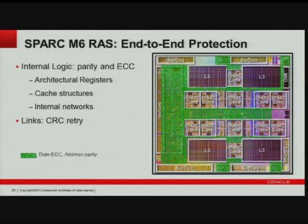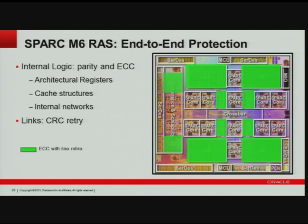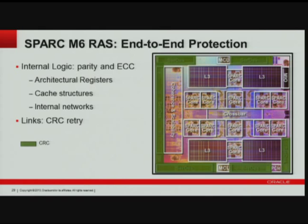The crossbar and the coherency fabric have address parity protection and data ECC protection. The L3 cache and the directory have ECC on all structures and line retire capability. Links have CRC and lane failover capability, and you get end-to-end protection.